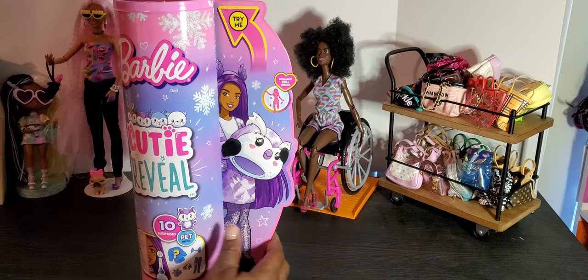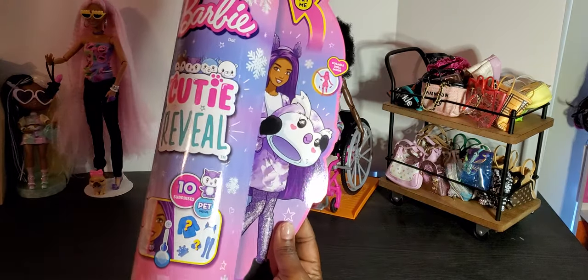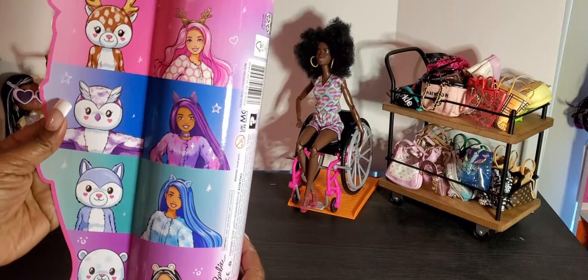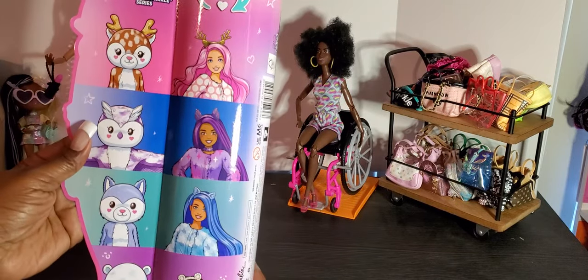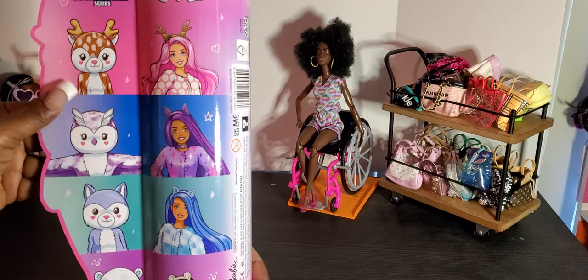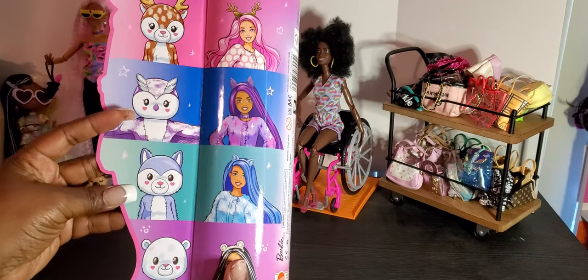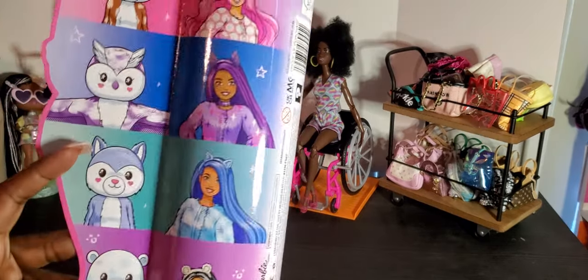Okay, so it says, try me at the top. It looks like I have the owl. I don't have any in this, actually. So you have a reindeer. It looks like an owl. I'm not sure what this is. I don't know if that's a fox or... I'm not sure, but I know there's a bear at the bottom of that one.